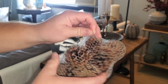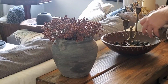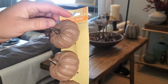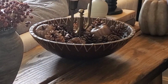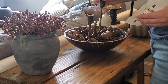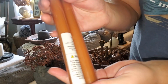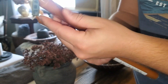I got these pine cones and I'm like, maybe I could just dump them in around it. I got these little pumpkins from Dollar Tree, so I'm like, maybe I could just pop them in there. I'm gonna put some candles in this, and I found these ones at Hobby Lobby for $1.69.